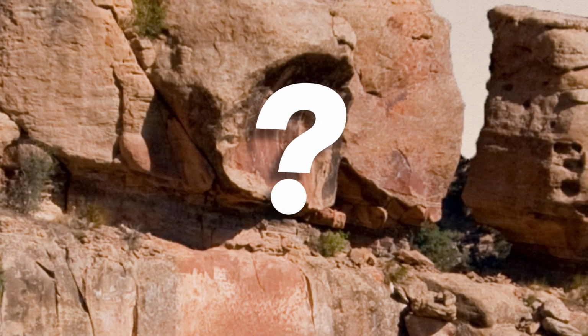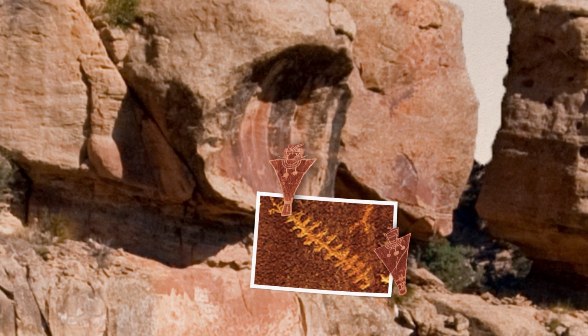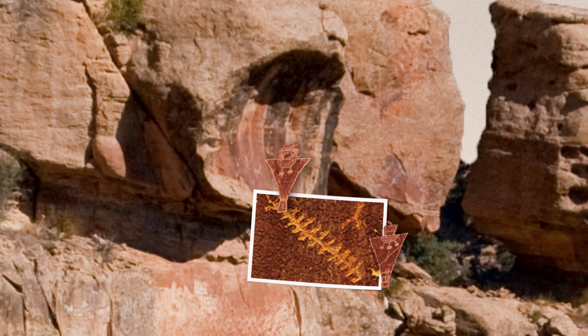However, I don't know how you'd get out from under the overhang, so I think they must have built some sort of scaffold, since we know that they could do that, to get the person out there. But then I think they actually kind of hung from the cliff and pecked these very beautiful, elaborate petroglyphs, and that's mind-blowing.